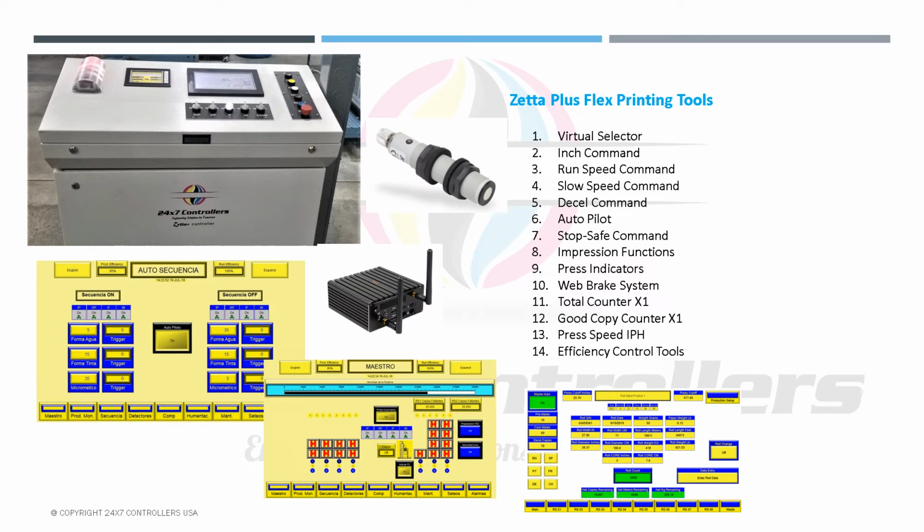On Zeta Plus consoles, the command introduces new tools. Speed of preparation, make ready. Production cruising speed, run speed. Automatic deceleration, autodecel, via closed loop, with exact orders of good copies required with an automatic control sequencer.